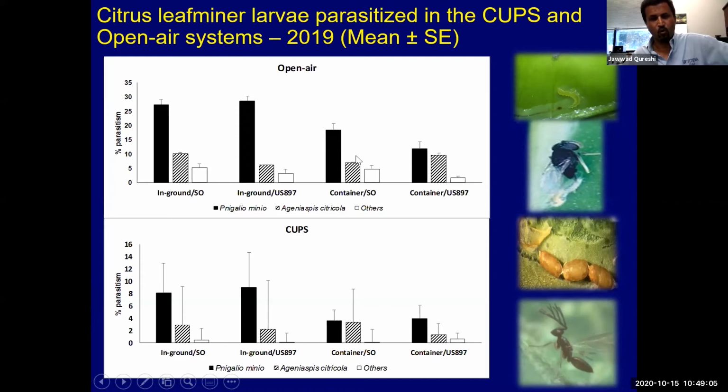You need to look at the axis here. There is one that in the open air goes up to 30, whereas the one in the cups goes to around 15. And we were seeing around 10% or less parasitism. But they were there, at least those two species, and there were some other species as well.